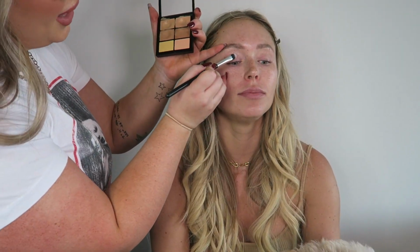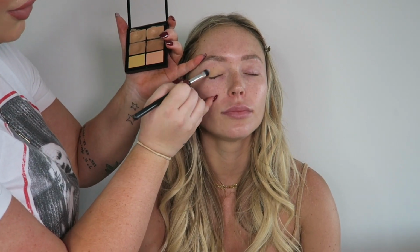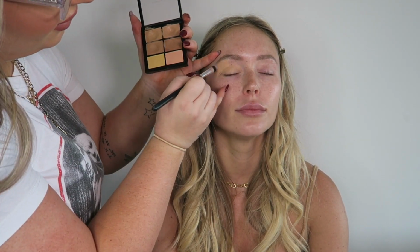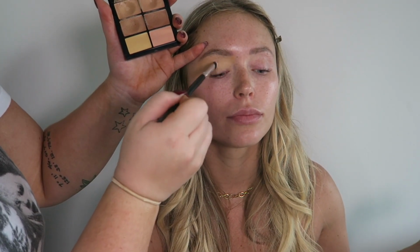So I always start with the eyes and I just take a concealer and put this all over her eyelid, and that's what I'm gonna use to kind of prep it. And I drag the concealer out pretty far because I get really messy with my eyeshadow and then clean it up with a makeup wipe after.